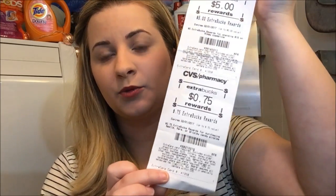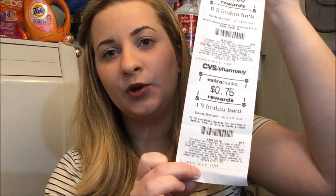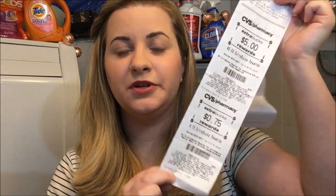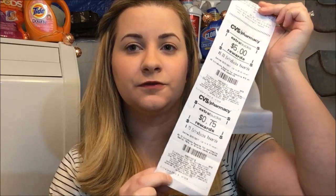This was obviously what prints off at the bottom of your receipt. So we got a $5 one from that Almay, and we got a 75% off one from that Snickers Crisper. Do always make sure, and I say it in my other CVS hauls, always double check in store to make sure you got all the ECBs that you should have from your shopping trip. Sometimes I do forget, and it can be quite annoying because then I get home and I realise I haven't got extra care bucks for something.